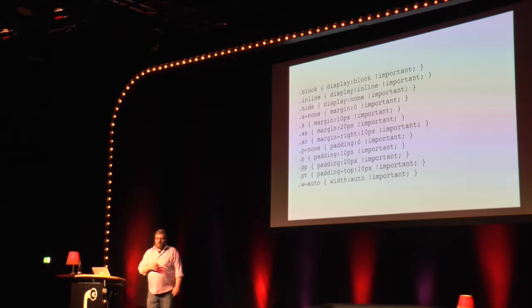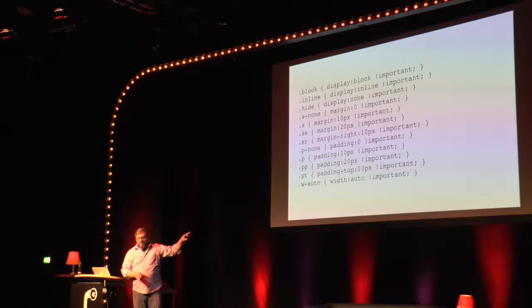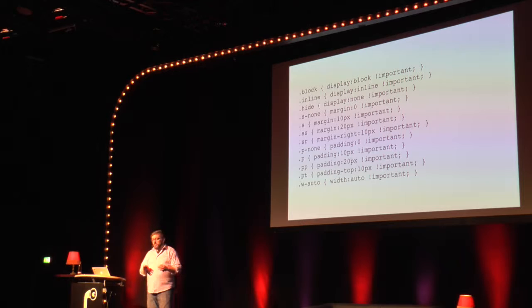But then we end up with stuff that looks like this, and this scares me. This scares me for a few reasons. One is the bang important on all this. This is really just an abstraction of inline style. Somebody felt really uncomfortable going style equals display block, so instead they created a class called block, and they add that class to it. And that's not really an approach that I like. In fact, it kind of makes me feel like this.